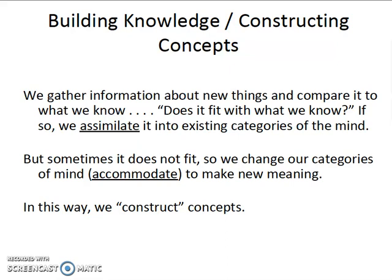When we're faced with new information and it fits into what we already know, then we assimilate it into existing categories of the mind. If it does not fit into what we already know, then our categories of mind change and we accommodate to make new meaning. In this way, we construct knowledge.